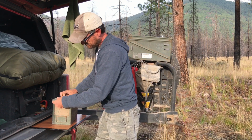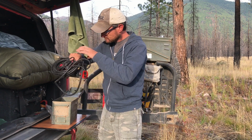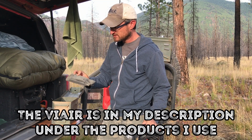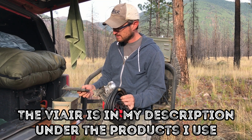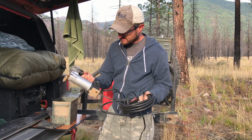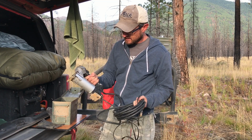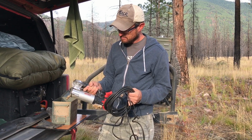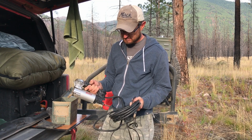Inside is my Viair air compressor. I've got this little foam pad that doesn't melt too much when I put this hot air compressor in here. I put that on the bottom so that it doesn't bang around too much, and it gives it a little bit of cushion. Could probably use another one. But this is the Viair that I use. I've used this for about 2 years now. It's not the fastest inflator that you can get on the market, but for the price, I think I paid between $50 and $60, it definitely does the job really well.